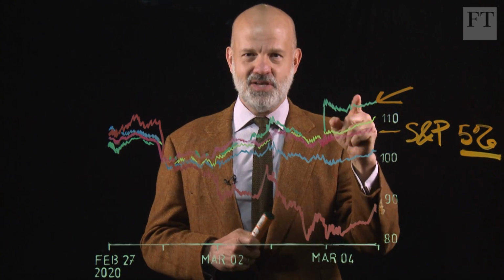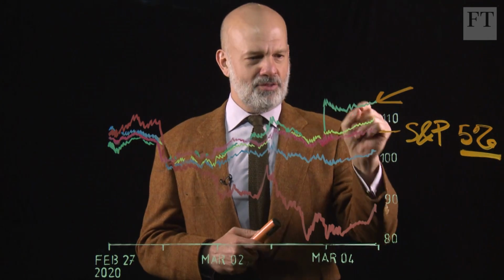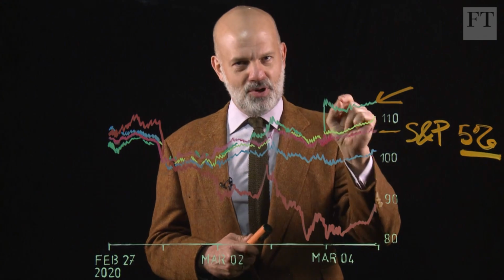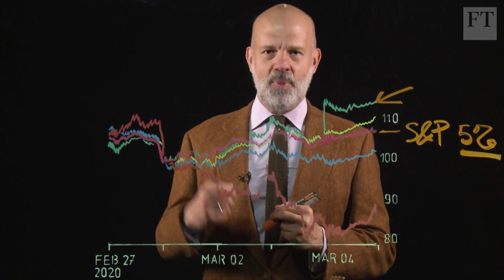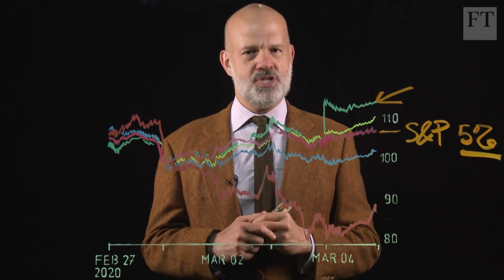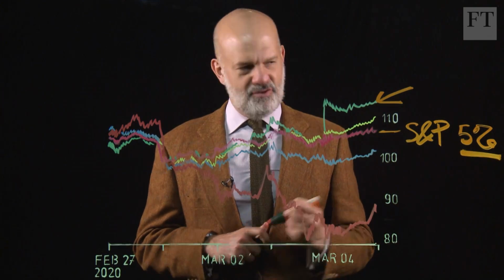This one is managed care stocks. These are the privately owned healthcare stocks that Senator Bernie Sanders had promised to eliminate. The outstanding showing by Joe Biden in the Super Tuesday primary polls sent those stocks roaring by 15%.